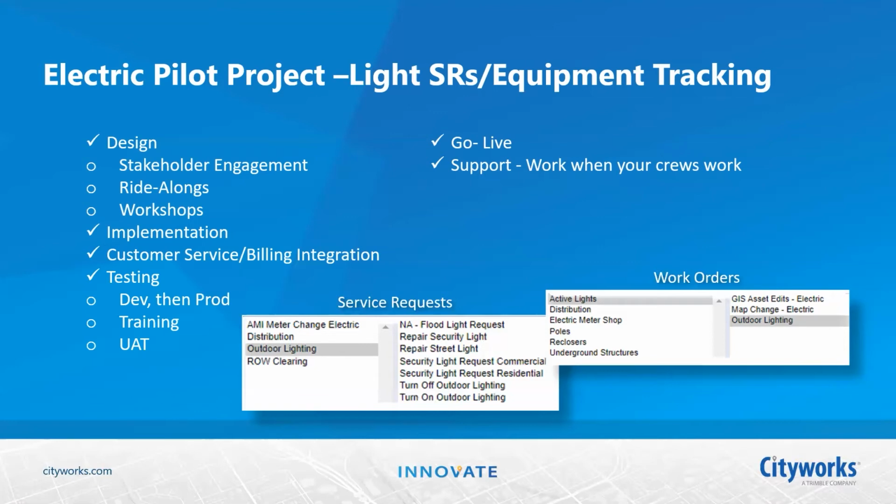And what that meant was that we needed to work when our crews worked. So we decided early on that we would start with these few outdoor lighting processes, the service requests that you see at the bottom of the page. Repair security light, repair street light, that residential security light request, and the outdoor lighting turn on and turn off were the pieces that we first started with.